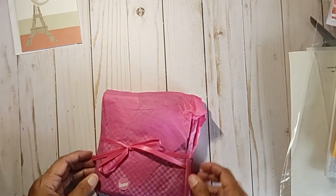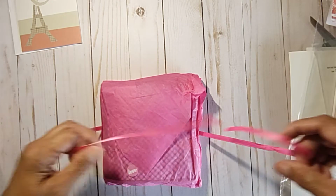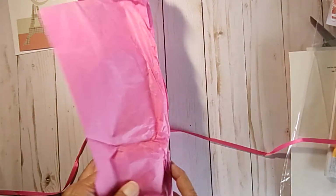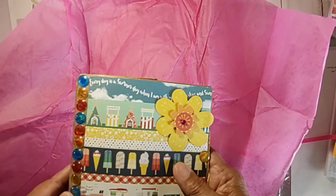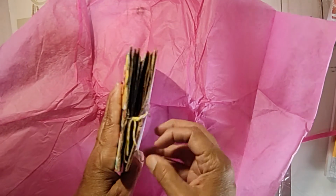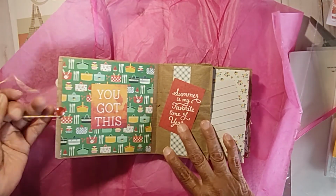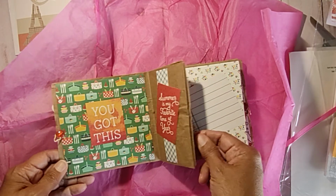Oh, look how cute she packaged that. It says love. Who doesn't love a bow? How sweet. I think it's upside down. Look how cute. I keep saying I want to make one of these, and I haven't done it yet. Oh, summer fun. I like the way she did that here. That's so cute. Oh, it's tied up. You got this. Summer is my favorite time of year. I do like summer. Not too crazy about the heat sometimes.